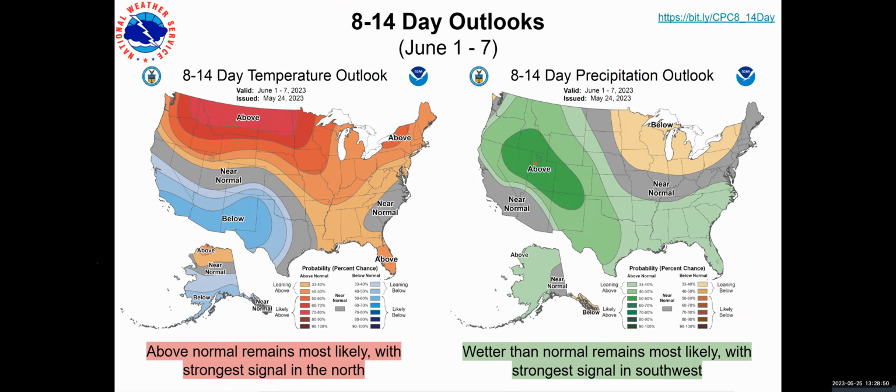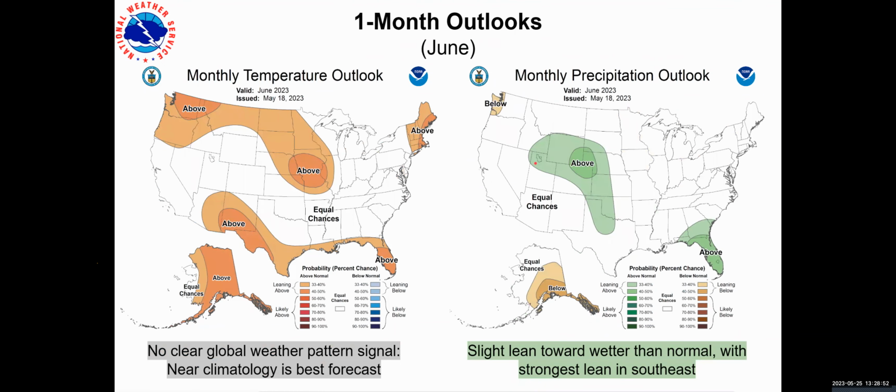If we go a little further ahead in time, here's a 1 month outlook. So once we start talking about the 1 month outlook, we're no longer explicitly modeling what's going to happen weather-wise. It's more looking at the global weather patterns, things like El Nino and La Nina, and trying to correlate that with what normally happens in either of those scenarios.